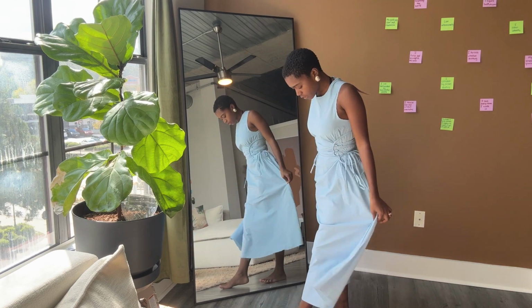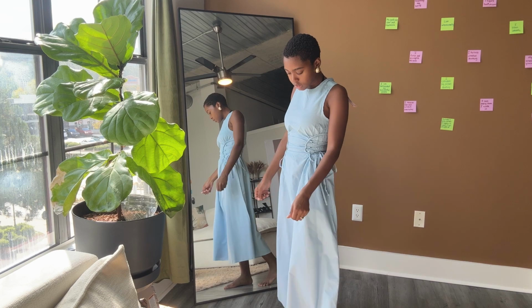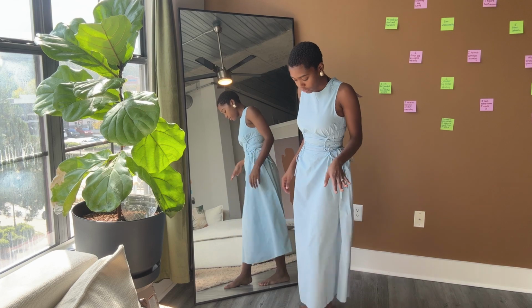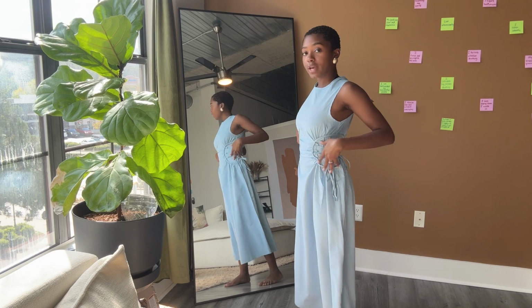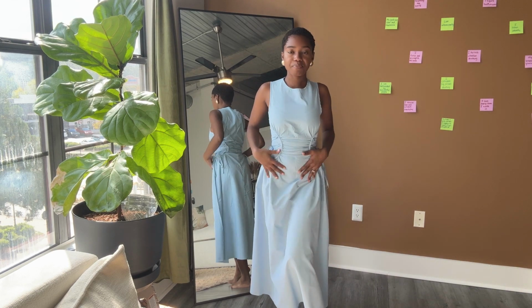I only ironed the front, so that's why the back kind of looks janky too, but this material is very flowy and it's on the thinner side. However, it's not see-through, so I like that. I also like the part that it cinches you in your waist. I really, really, really like that.